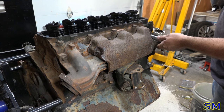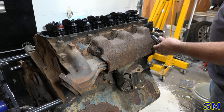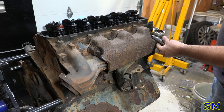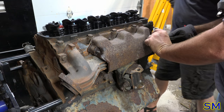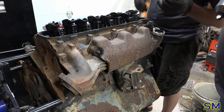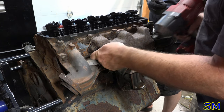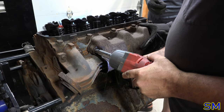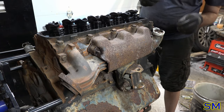They're on there by hand, apparently. Oh, well, that's solid. I know PB Blaster. They look like speedy nuts. Or no, yeah, they look like speedy nuts. Unless that one's just completely rotted out. No, that's exactly what they are. They're speed nuts. Maybe we'll come off then. Yeah, that's all they are. How many are there?